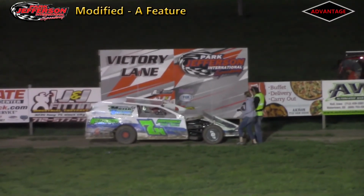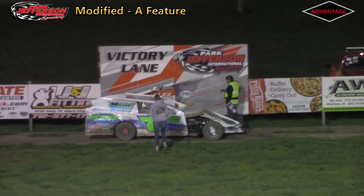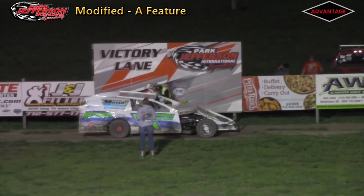So your top five looks like this. Finishing fifth will be the 55 of Jimmy Cole. Fourth, the 17 of Justin Sackett. Jim Tease takes the third spot in the 23. Second, with a great run in the A-mod, the 14 of Todd Bulwer.